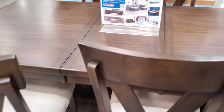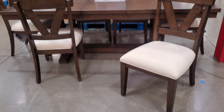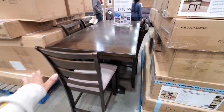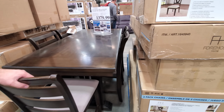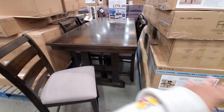It has white cushions. So this one is a little different, $1,400, just gonna round that. Universal 7-piece. This one is higher, so it has more height to it compared to the other one.